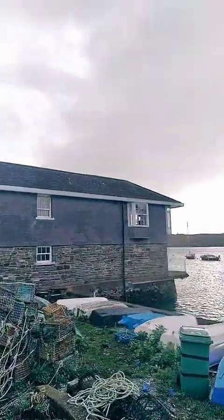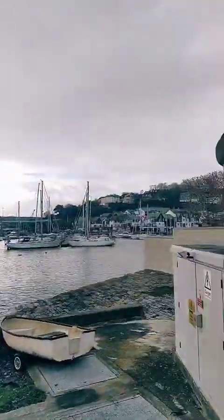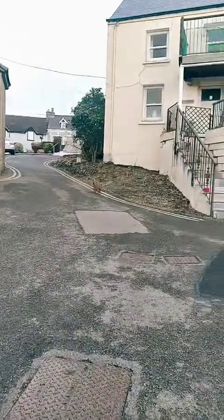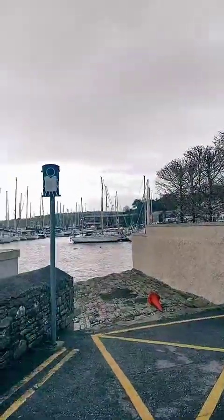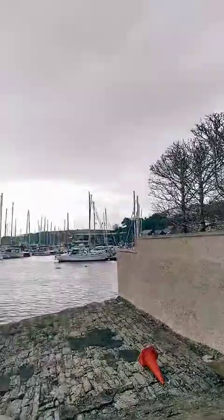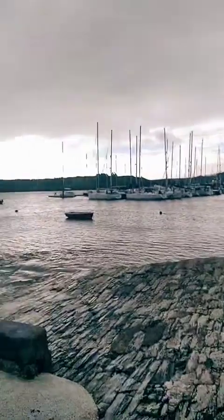Some canoes. Little boats, little dinghies. Oh, we have a little doggy. Hello, little doggy. Hi. Hi. Little dogs are always the noisiest. Probably more likely to bite me as well, but I'll be nice to him. I'm not going to get too close.